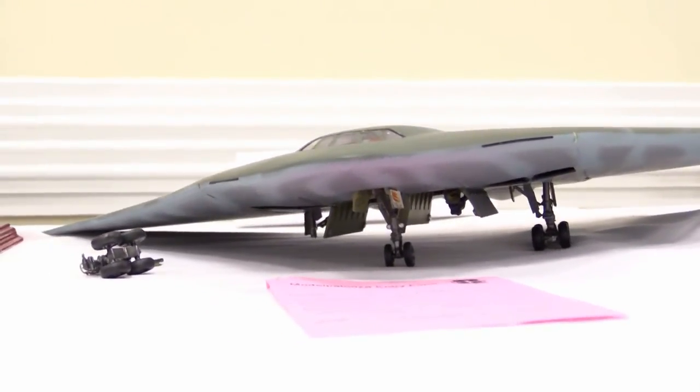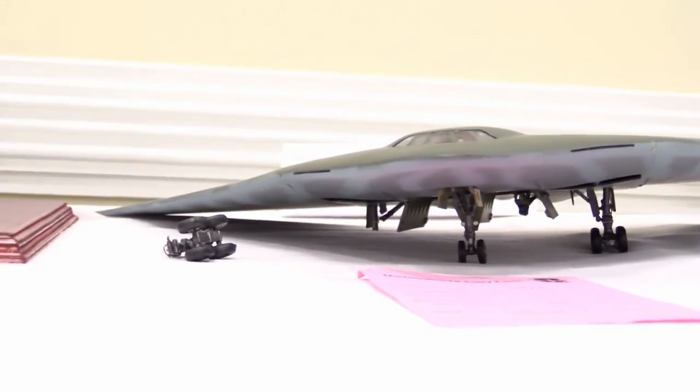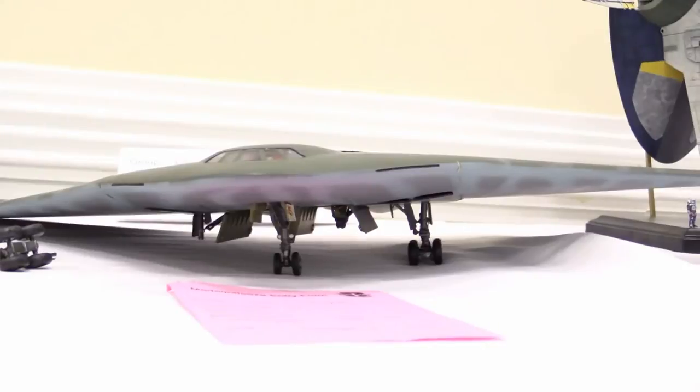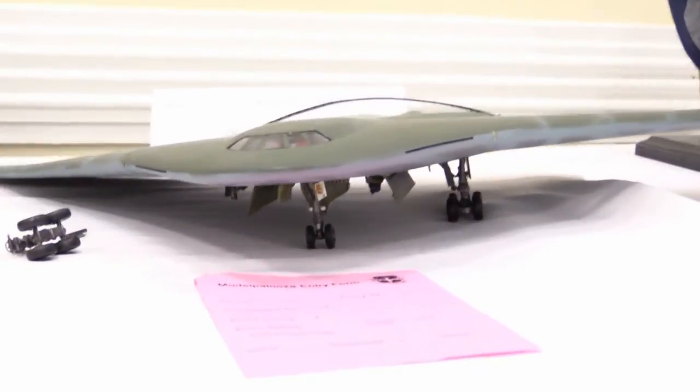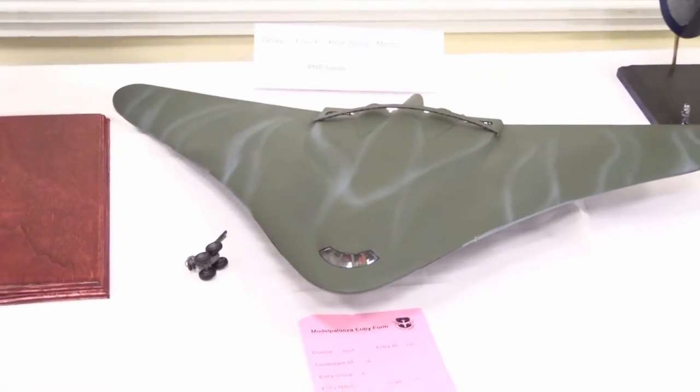Looks like maybe a child has decided to pick this up and play with it and broke the landing gear. So, anyway, there's the B-2 bomber.